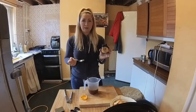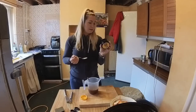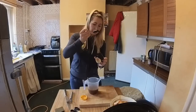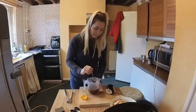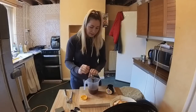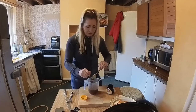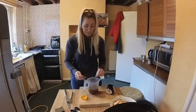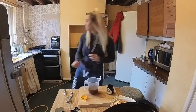Marmite also has quite a lot of salt in, but it's full of B vitamins, and also you cannot taste it in the cooking. So depending on how much you put in, I like a big scoop of it to put into the mix, and it'll melt down with the hot water. It adds so much flavour, but if you don't like Marmite, honestly, it doesn't taste like Marmite.